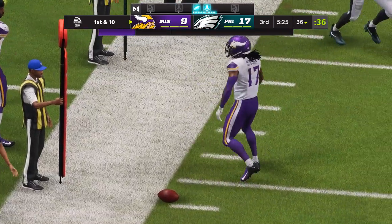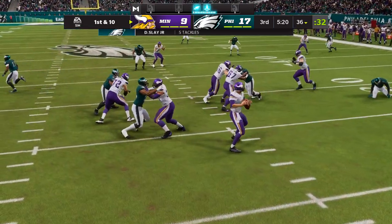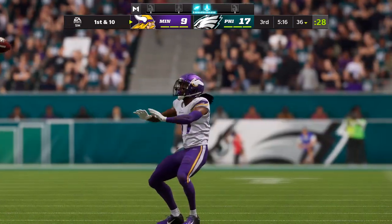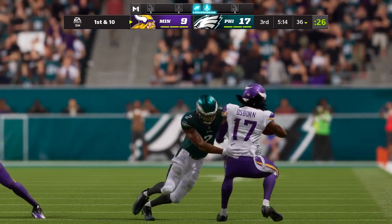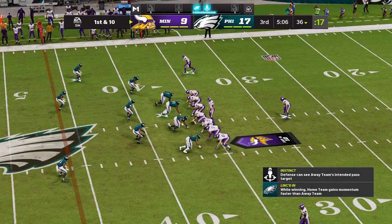The start for them near flawless. Defense gets them a 3 and out. 2 quick pass connections on offense. So that's how a team works together. Just what you described. Get them the ball, give them a little momentum, and they're capitalizing off of that. Thanks a lot, guys. So from the 36 now, 1st and 10.